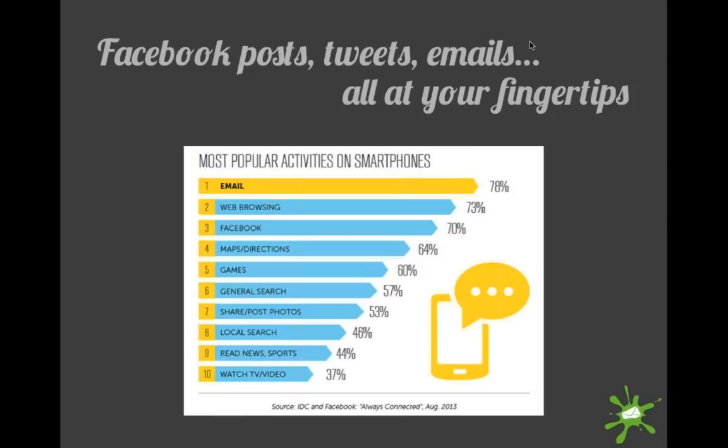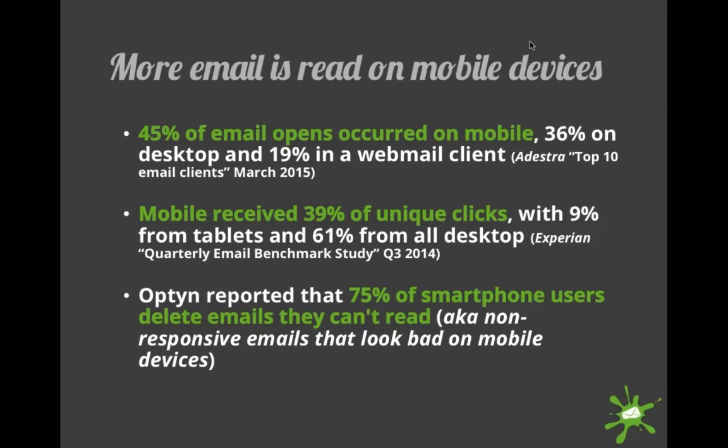So that just sheds a light on how we use our email on our phone more than we even use maps for directions. So that's pretty crazy. We're always connected everywhere we go, and that includes email, whether it be B2B or B2C. It's just constantly in people's hands at their fingertips.